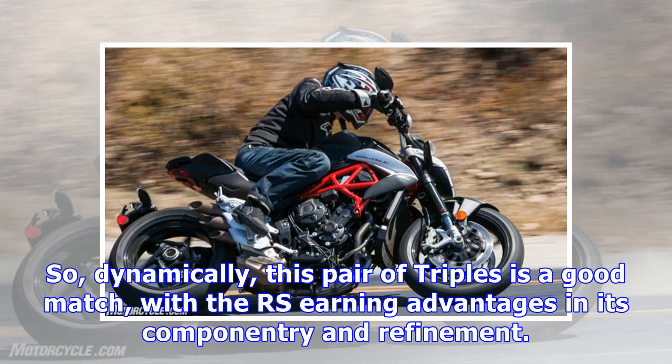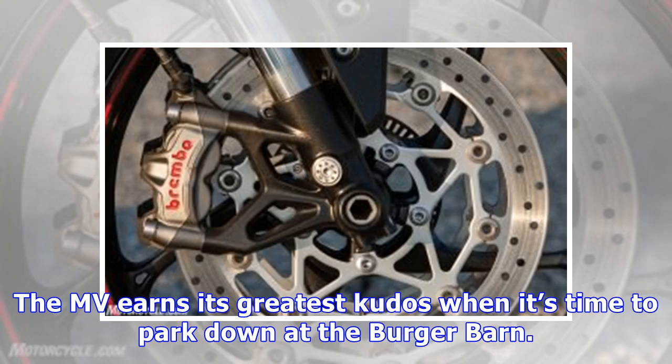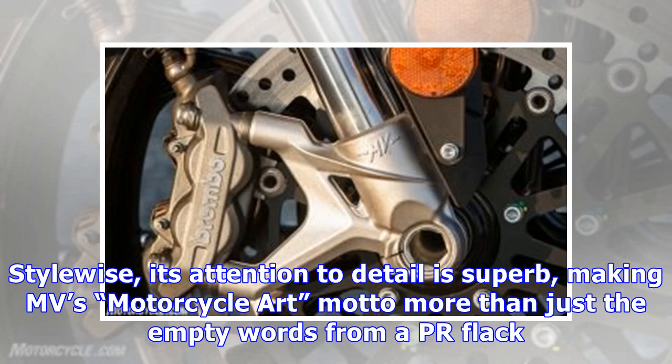So, dynamically, this pair of triples is a good match, with the RS earning advantages in its componentry and refinement. The Brutale pegs back some points for its preternatural agility and its more exhilarating riding experience. The MV earns its greatest kudos when it's time to park down at the Burger Barn.